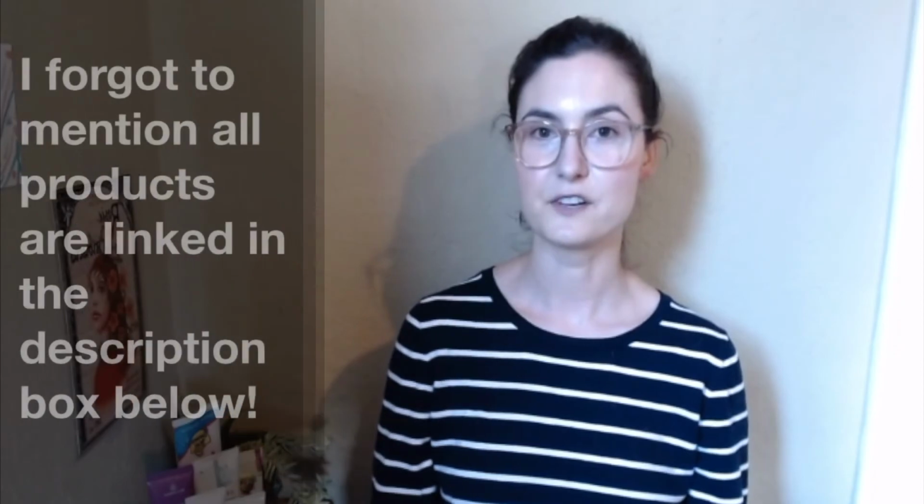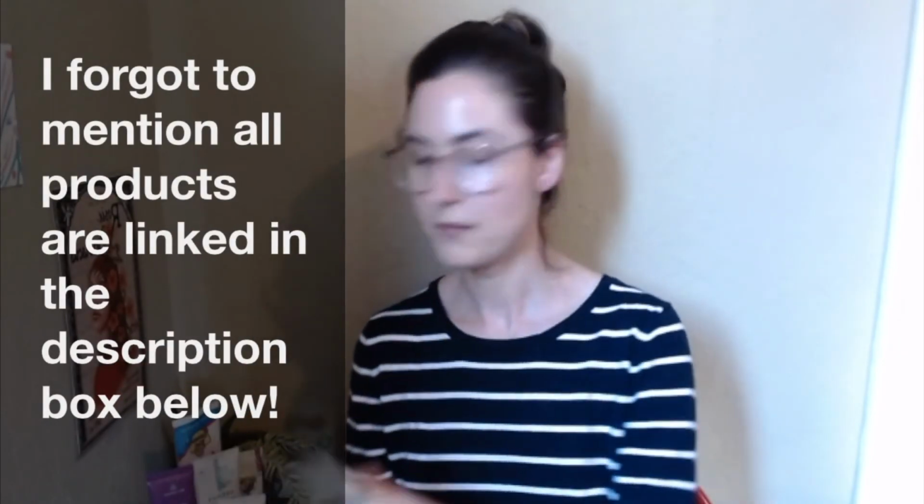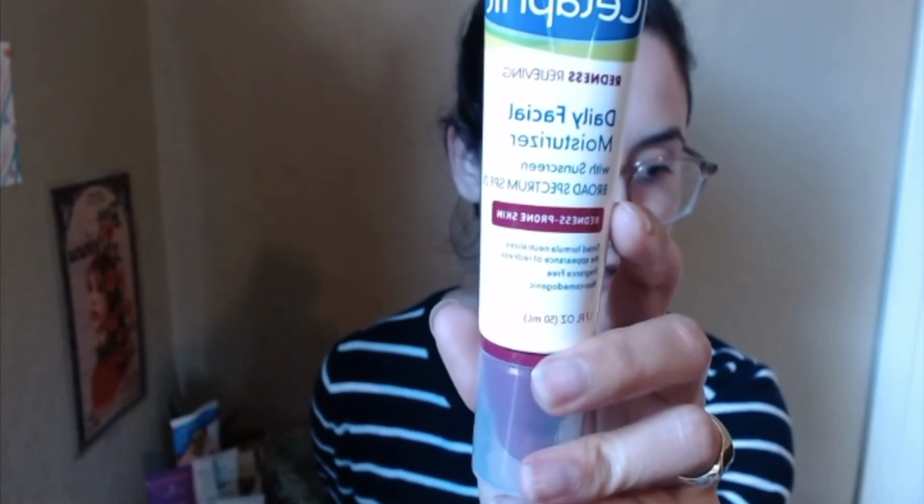I want to start first with my favorite daily sunscreens. So my top favorite sunscreen is this one by Cetaphil. It's their daily facial moisturizer and it's SPF 20. Now normally you'd want a sunscreen of an SPF 30 or higher, but I love this one so much even though it's SPF 20 that I wear it pretty much every single day.